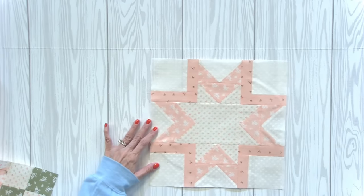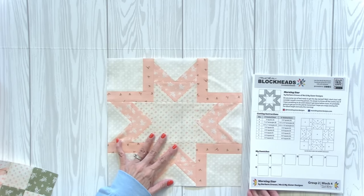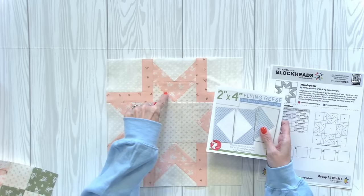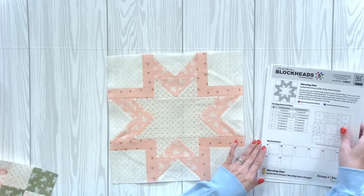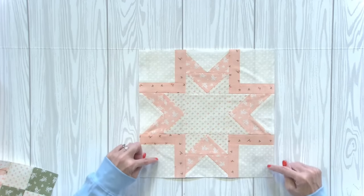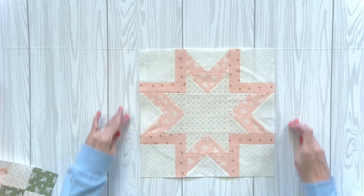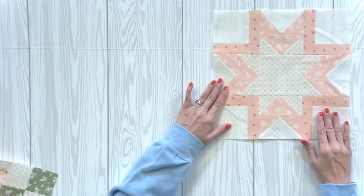This one is Morning Stars by Barbara Groves. You can use the 2x4 inch flying geese paper for these two, or you could use the Eleanor Burns large flying geese ruler. One thing that I did with this block, all my whites are the same way. I did cut this bigger, so that when I was done, I could trim down, and then my corners are perfectly square. Now I'm gonna show you all five together.